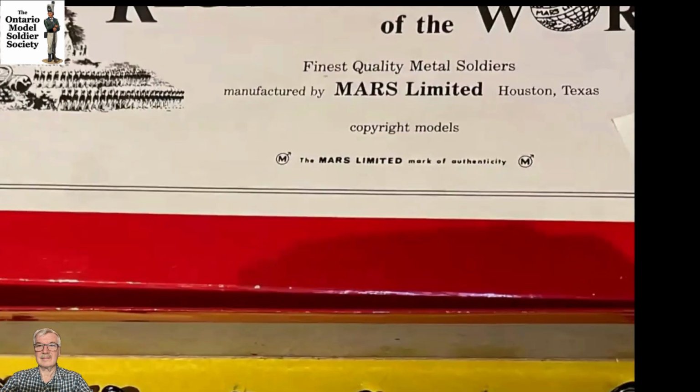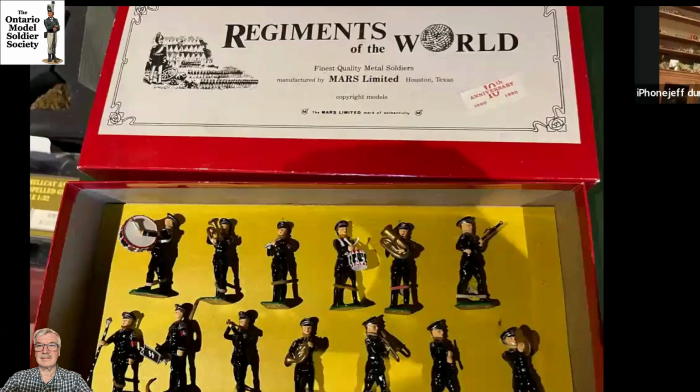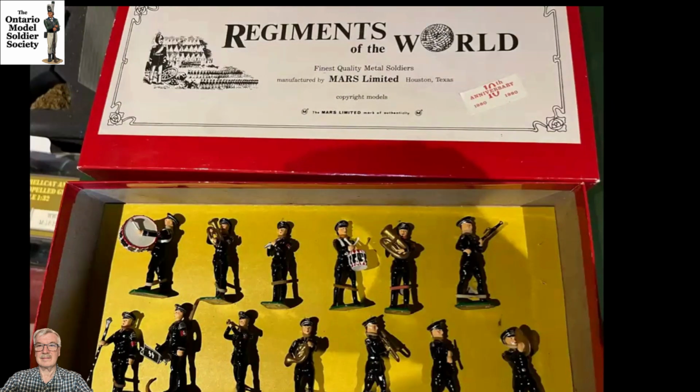Out of Houston, Texas. For anyone that's unfamiliar, when they were released, it was the heyday of the glossy toy soldiers, and they were expensive. They were seriously expensive for the time, and they're not 54 millimeter; they're closer to 52 or 50. Yes, they're petite. But I was just shocked at the catalog insert sheet they put in it, with so many different units.